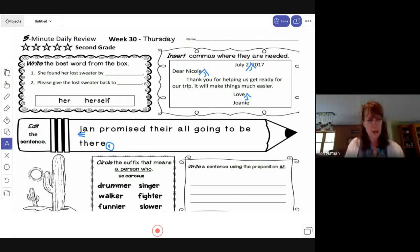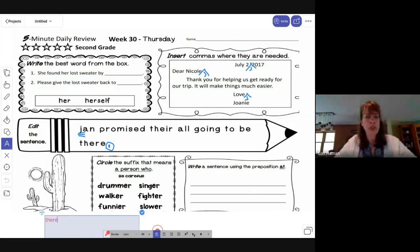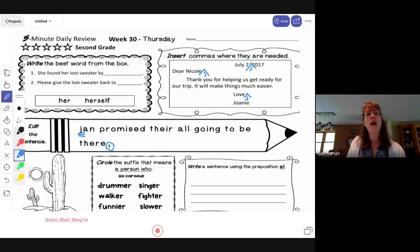Oh, now we have to sort through all these theirs. So 3 theirs we have. We have T-H-E-R-E, often used for a place. We have T-H-E-I-R, that's our one for belonging. And then we have there written as a contraction, meaning they are. Could there be a contraction situation here? Could I say they are instead of this one and see if it would still make sense? Jan promised they are all going to be there. If I can say they are, I mean the one with the contraction.